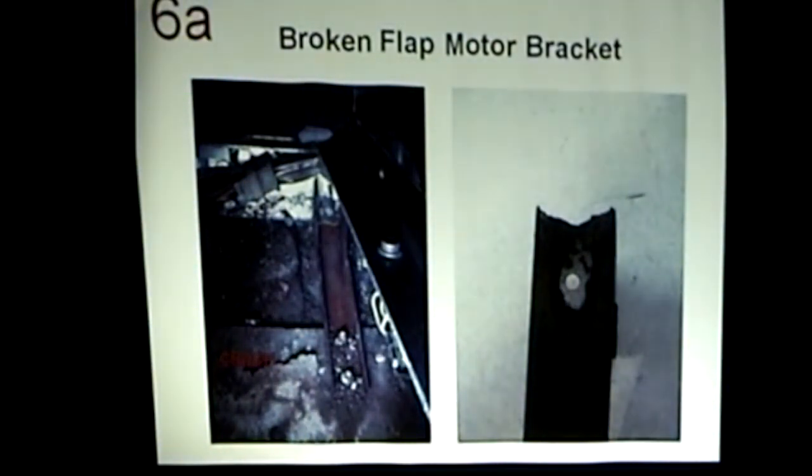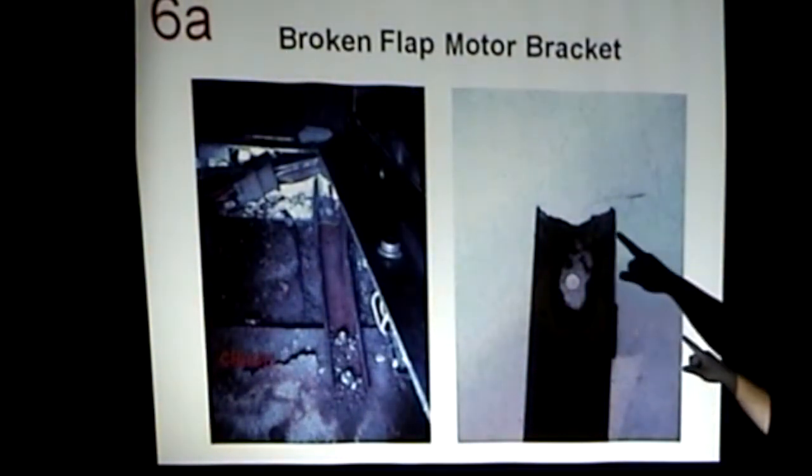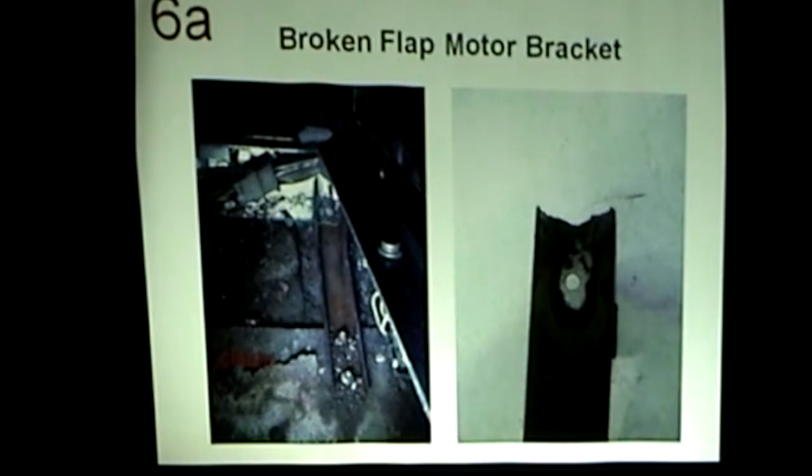It was easy to diagnose, because like I said, just flip the bottom of the back seat over, open up the canvas, and look. And he moved the flap. And I could see the flap motor, the whole transmission assembly and everything, rocking back and forth. And that's because this bracket, right here, at the trailing edge was broken, and there it goes. It's very difficult to see.